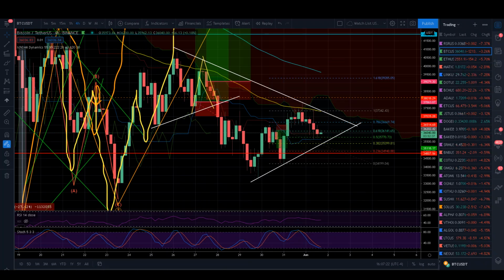If you want to start accumulating those long-term bags, it's not a bad time. I'm adding to mine, so feel free to do the same if you feel like my analysis makes sense. And as always, trade safe, trade smart.